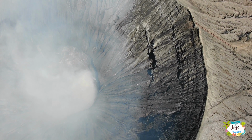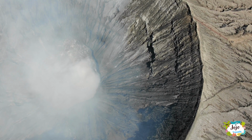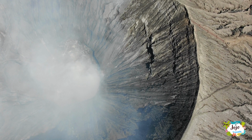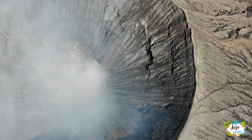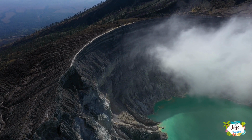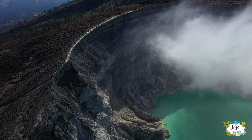In terms of when to go, the dry season in Bali is April to October. This is probably the best time of year, but it is also the busiest, so you may consider going outside of these months. To be honest, it's perfectly fine to visit all year round. There's just a slightly higher chance of a shower if you go during the wet season in Bali.